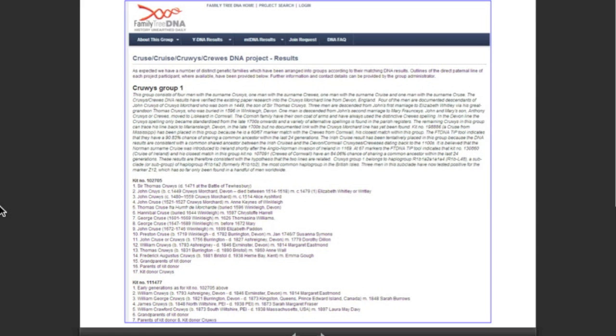Right, this is just something I was going to show you about my Family Tree DNA project website. Because I don't have a one name study website, I actually use my Family Tree DNA project website to publish outline pedigrees for all the people who are in my project. And then I put them into groups, and for each group I put a little description at the beginning, just to explain the rationale for putting people in that particular group.